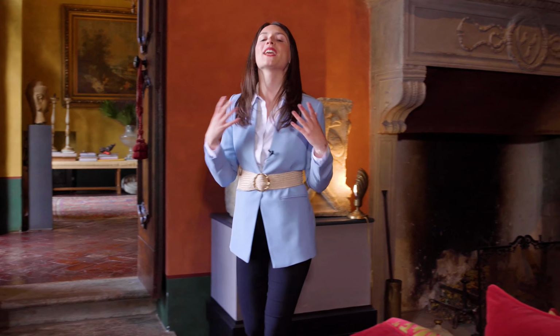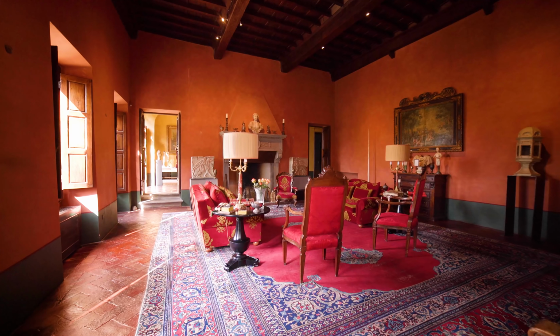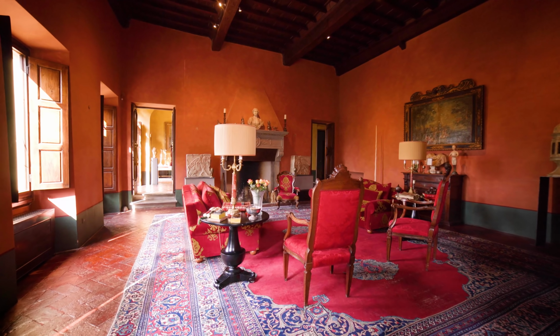This room leaves me in awe. I love the choice of vibrant colors for the walls and the furniture. It brings a lot of warmth to the space. In fact, it feels just like a home.